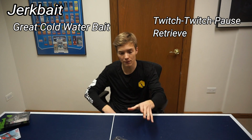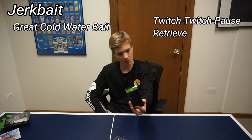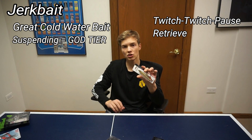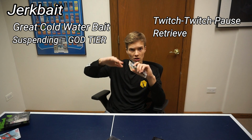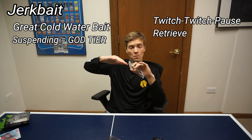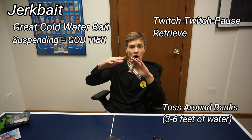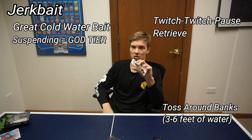pause it, because a lot of them, and I'm not sure with some of these, I know one of these will, but one of these is a suspending jerkbait. So what a suspending jerkbait is going to do is when you jerk and you pause it, it's going to float back and up. And when the bass is following that, you jerk, and on that pause, when it's floating back in his face, he's not going to resist it.